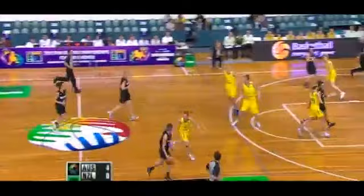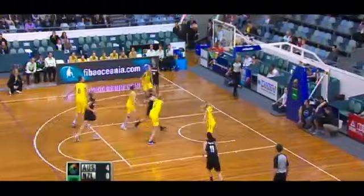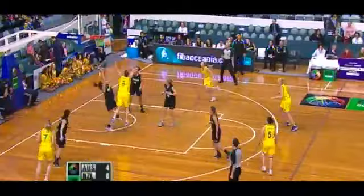To the Aussies. The Opals lead it 4-0. This is Harmon, who plays professionally over in Italy. She's going to work down low against Hannah Zabek, who's one of the most athletic players that has ever worn the green and gold for the Opals. Batkovic against a much smaller Natalie Taylor.